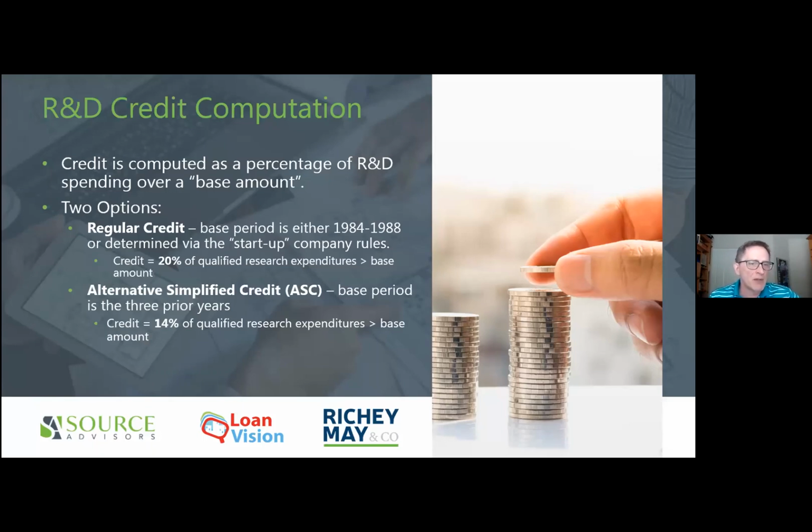There's a couple of methods to compute the credit. The credit is a percentage of your current year expenditure to the extent it exceeds a base period. These two methods only differ in how you compute that base period, and you can pick and choose between the two based on which gives you a better answer. If the information exists to do the regular credit method, we'll compute it and compare it to the ASC, or alternative simplified method, and pick the better of the two for you.